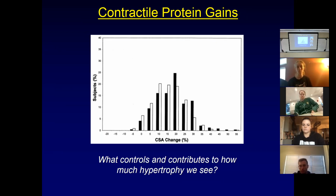There are some people that really don't show a lot of response to everything. There's a host of reasons why that could be the case. Okay? So what we need to understand is what are the things that control all this? Why is one of the responses to resistance training, to loading a muscle, stretching a muscle, applying these things to it, why is the response to make that muscle get bigger? Okay? And what are going to be the things that contribute to all of that?